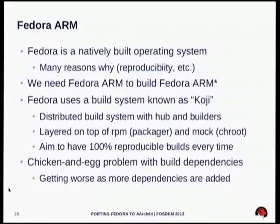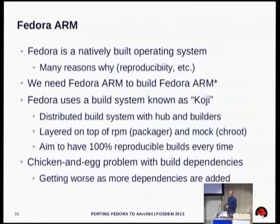So when we're trying to get Fedora up and running on a new architecture like the 64-bit ARM architecture, we're concerned about building natively. So Fedora is a native built distribution. That means we use the hardware for the architecture concerned to build for that architecture. So chicken and egg problem there, because there isn't any hardware that we run Fedora on today to build Fedora on 64-bit ARM systems. So the thing we have to do is a bootstrap, which is to get the world built from the ground up.